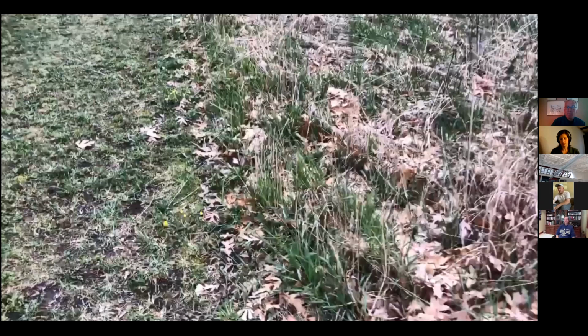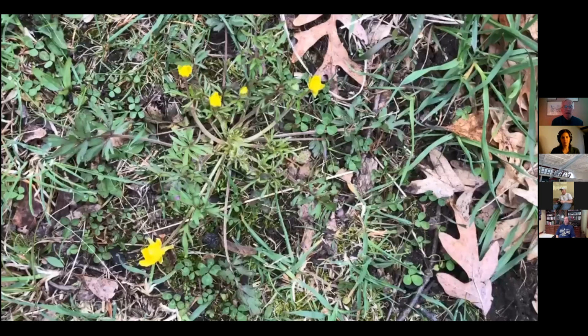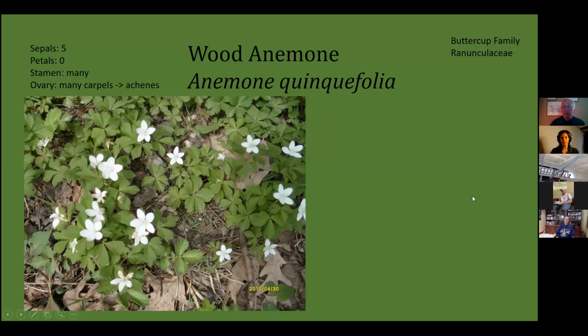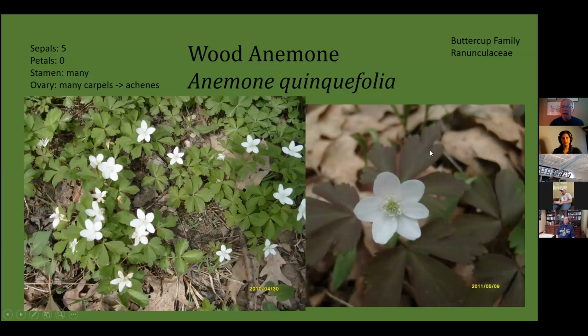And in the buttercup family, for reasons I can't really tell you why, this has been one of my favorites for a very long time. The leaves are very delicate, sort of incised on the edges, wedge shape at the base. If you look at the flower up close, it looks much like the Ranunculus. It looks much like the Caltha, the marsh marigold, many stamens, and then many carpels. In this case, again, maturing into many separate achenes. That's the wood anemone, a very common wildflower, widely distributed in our woods in the springtime.